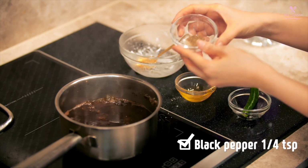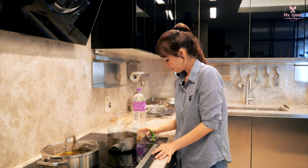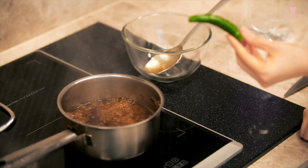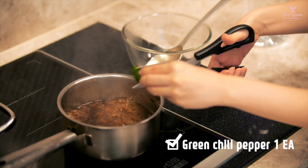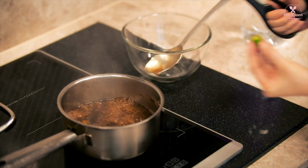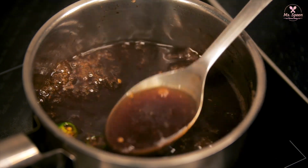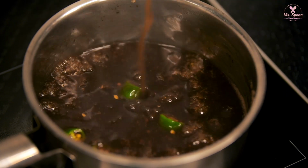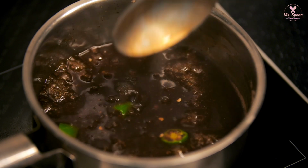And 1/4 teaspoon of black pepper. And lastly, let's put in 1 green chili pepper. You can just use scissors to cut this. Can you guys see that the sauce is getting thickened and very shiny? And the sauce is done.